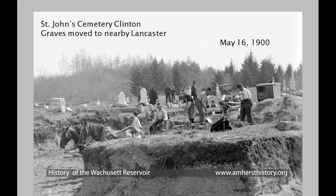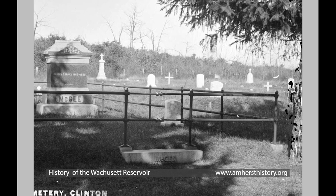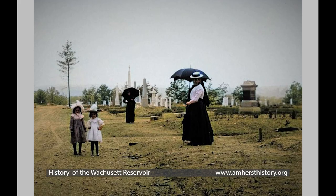And so, graves being removed, a considerable amount of soil. The soil was dug and put into carts and moved away again. Here's a before picture, and here's the new cemetery down the road. We believe that's the same stone there.